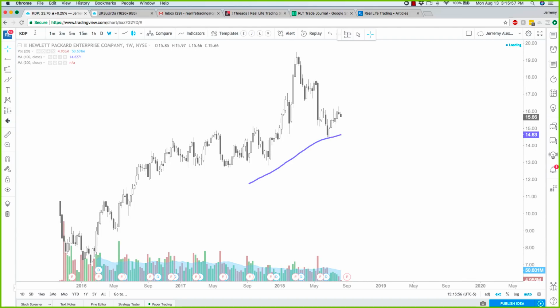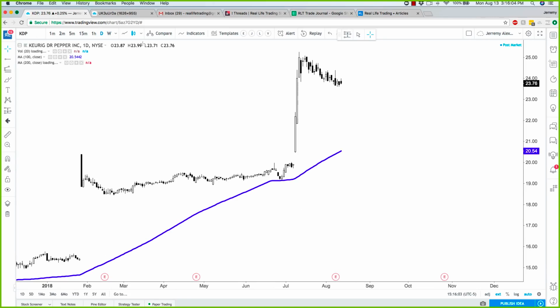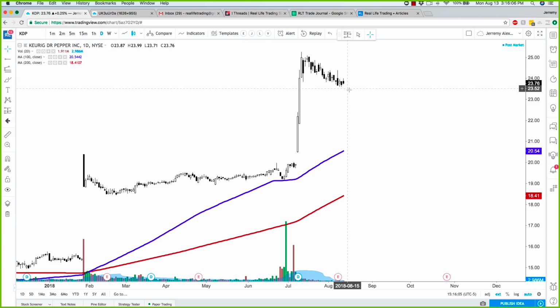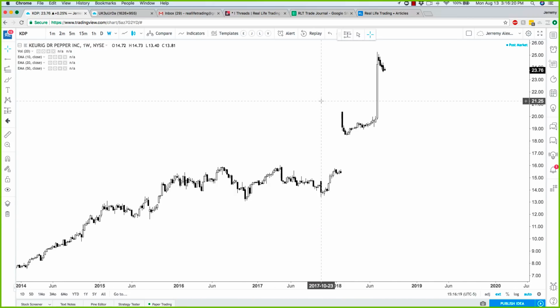Pepper, KDP. Keurig Dr. Pepper, this is the weekly charts, and we're going to just slowly and ever so quietly pull back on Keurig Dr. Pepper. A lot of people hopping on this one, rightfully so. I think long term, good blue chip stock that's going to go higher, right? Because it's Dr. Pepper and all those 23 ingredients go so well with everything.